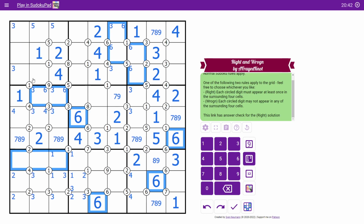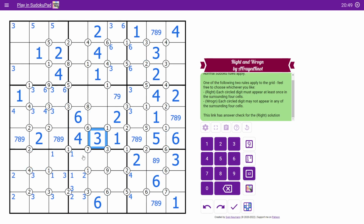I don't see another 6. Oh my gosh. Okay. Well, there's a 7 clue here, which I don't think I highlighted earlier when I was highlighting clues. So there's a 7 in one of these spots. Does that do anything? It rules a 7 out of here, but 7 was already ruled out of there by this 7. 7 must be down here.